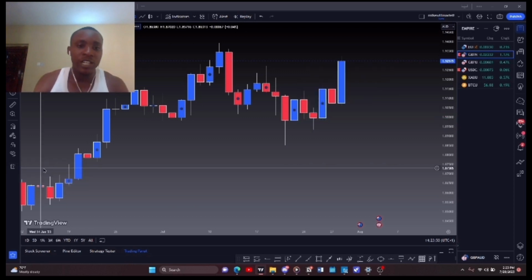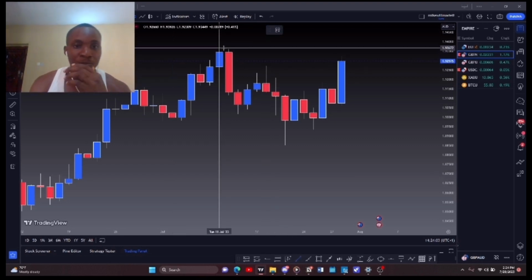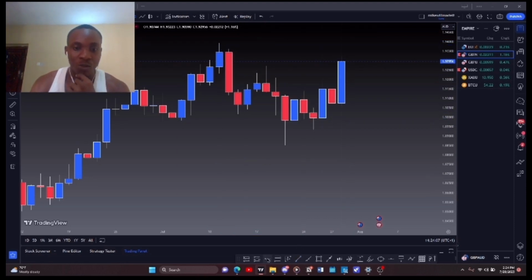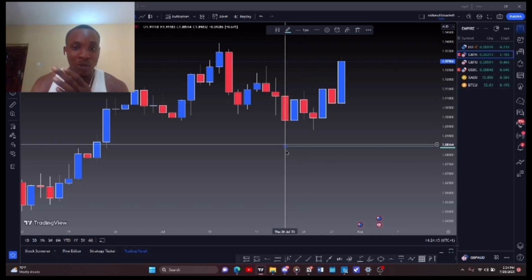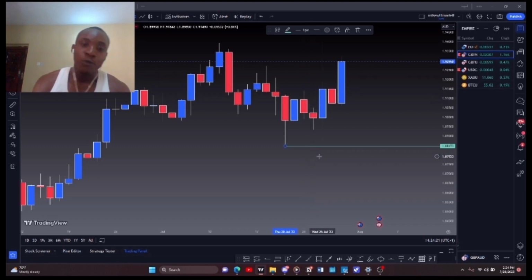The strategy I trade is more of price action, market structure, and price action added with supply and demand, right? Now, on the 1-hour time frame, on the daily time frame, we could see that price started creating lower lows and lower highs. But there was something interesting that happened. A low was created, and a lower high was then created. Now, this lower high was meant to take out this low for us to continue going downwards. But right now, price didn't take out that low, so we had a change in buyers already.